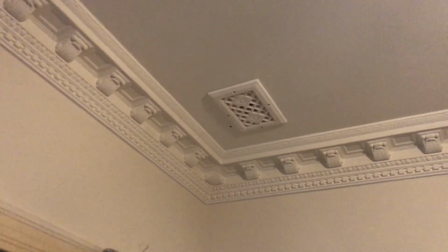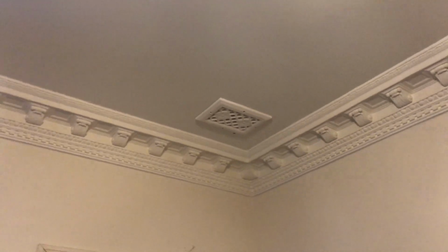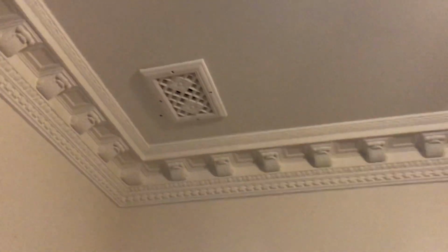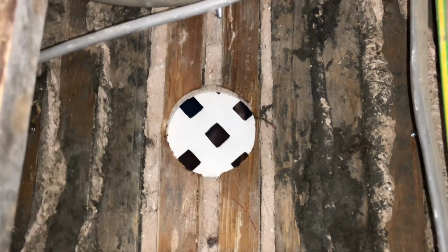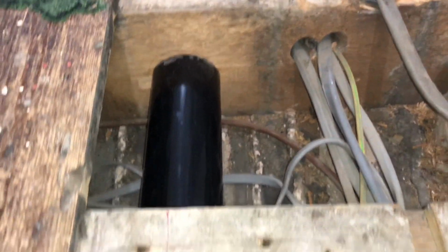I mean, it's obvious it's a vent, but I think they used to do these type of things back in the day, you know what I mean? Picture's a bit grainy, it's getting dark now. But yeah, there you go. Right then, yeah, back upstairs. There's the vent. Not many holes, and I have got a feeling I'm going to have to put some sort of little fan in there. Well, in that section there, I think.